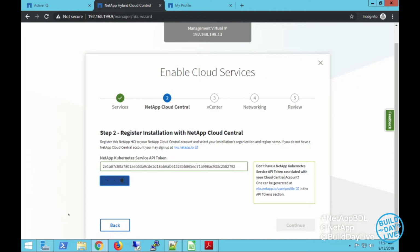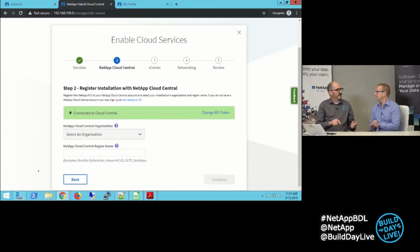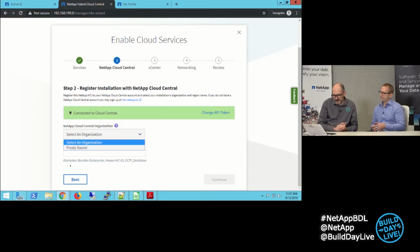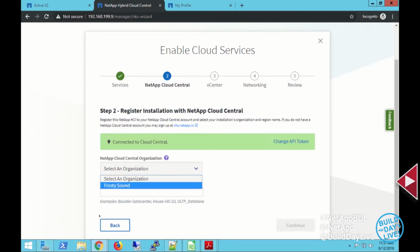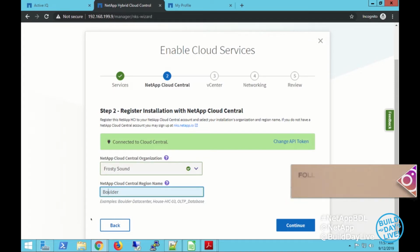And so now my on-premises NetApp management node is going out to talk to a web service, registering and establishing that relationship. That is correct. And so Frosty Sound, that looks like a very container name, two words joined together. Yes, and that comes from your profile. So it looked at the profile that we just created, and we're back in there. We'll see that Frosty Sound, and we can just make our name.